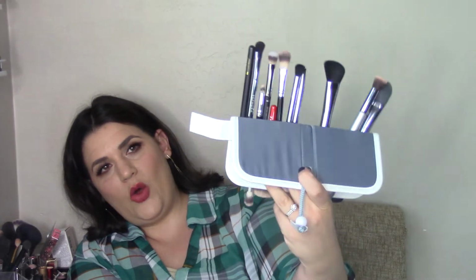But yeah, it holds a lot of brushes. So 1, 2, 3, 4, 5, 6, 7, 8, 9, 10, 11, 12, 13, 14, 15, 16, 17, 18, 19, 20. I had 21 brushes in here. I'm counting double-ended brushes, so you could say I had 10 brushes in here, or 21, depending on how you look at it.